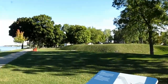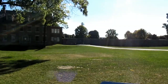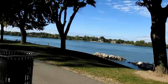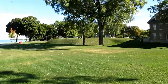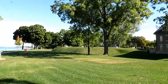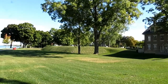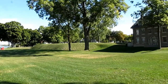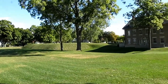You can actually walk in the grounds outside of the fenced area over there for free, but to go in, you actually have to show your receipt that you paid inside the visitor center. If you look at the raised ground over there, that's actually American. Because between October 1813 and December 1814, this was captured by the Americans back when it was still known as Fort Amherstburg.